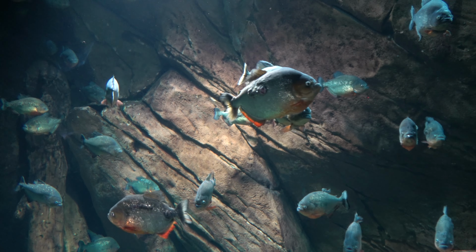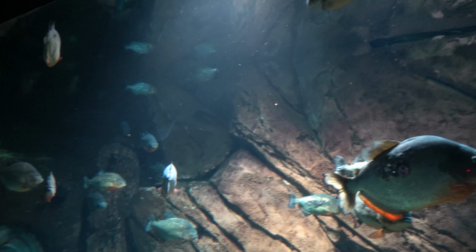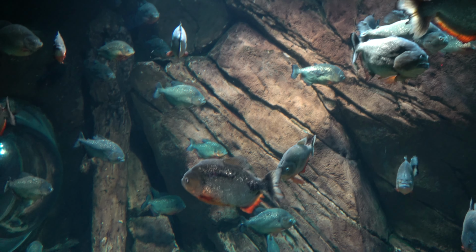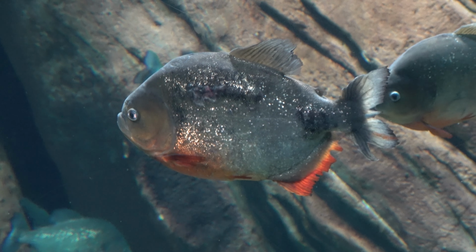Got a couple more innovative tanks. A lot of piranha just hanging out. Swimming around down there very fast. Those are the Asian small-clawed otters, my personal favorite species of otters. They are small and they are adorable. They're also very, very quick. These are very, very fast little guys.